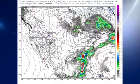The GFS is a little broader and not quite as deep, but the European is a little tighter and a little deeper with the central pressure, and also the European is a little further to the north than what the GFS is. Now, altogether, the two models are very close, so we're not really worried about this a whole lot.